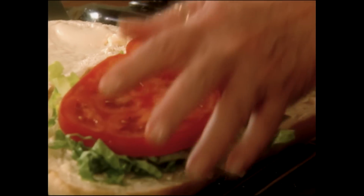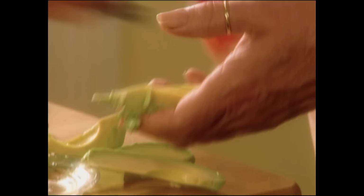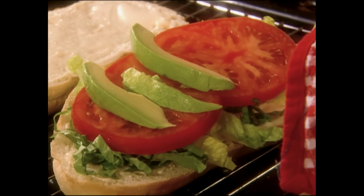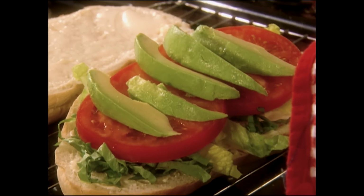Oh, look at those tomatoes. Let's see, I think I'm gonna put on there. I do love avocado, and you know, for years I didn't like them. And then somebody told me that they were fattening. And I said, well, I gotta revisit it, because I know damn good well if it's fattening, I'll like it. Went back, tried it, fell in love with them.